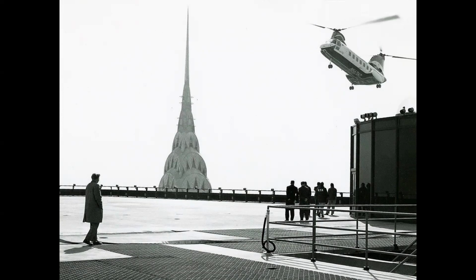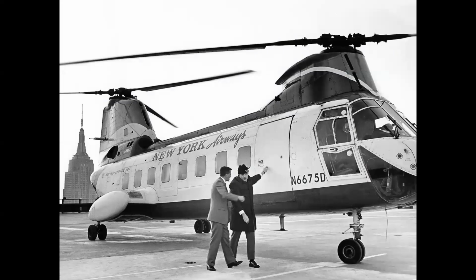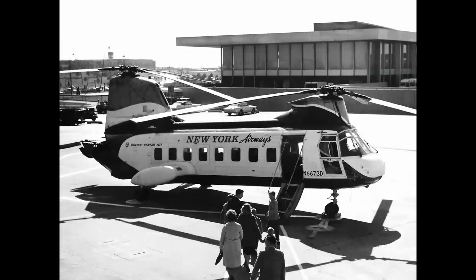And that's the spire of the Chrysler building that you see in the background of this shot, which was taken during a test landing. But the 107 became all the rage. It was used in a number of movies, and taking off from the Pan Am building was really a big deal. But here we see the copter on the ground at JFK.